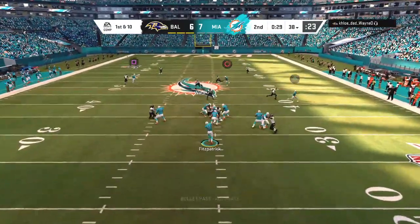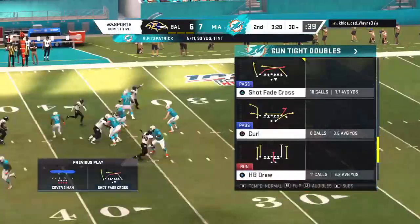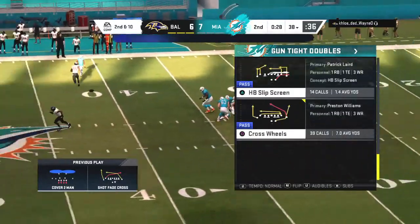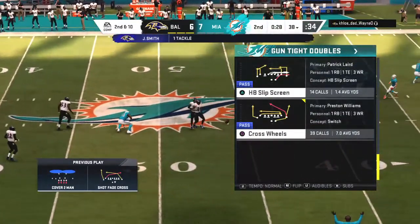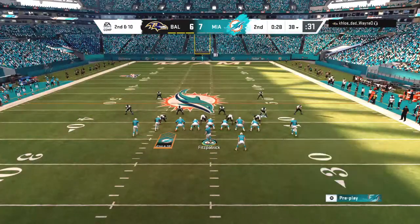Fitzpatrick now to throw on first down. And that one will fall incomplete. Clock here now just under 30 seconds to go in this first half. They work again from the 38 on 2nd and 10.